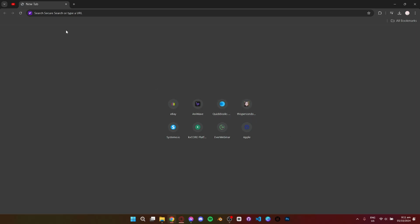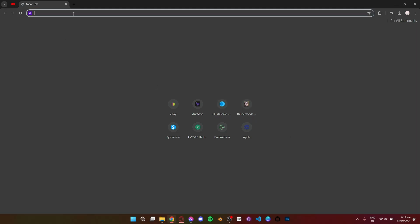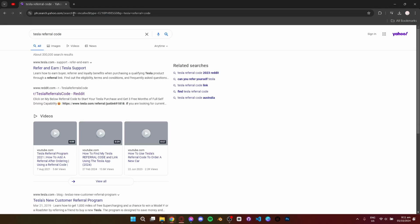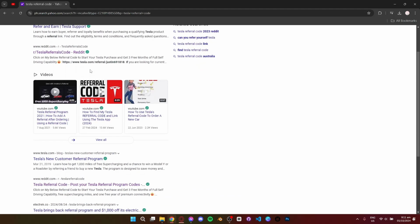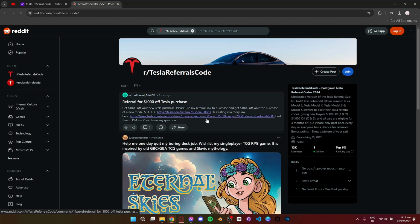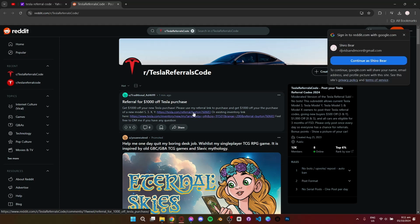Let's get started. First thing you need to do is search Tesla referral code, and then look for referral code in Reddit. Once you find your Tesla referral code, click the link to go to Tesla.